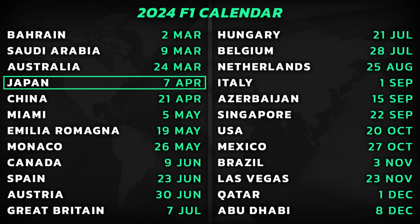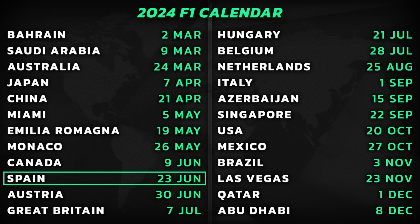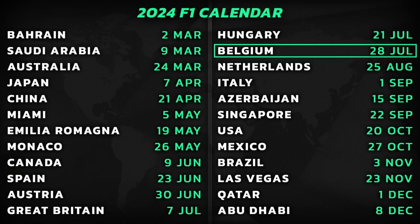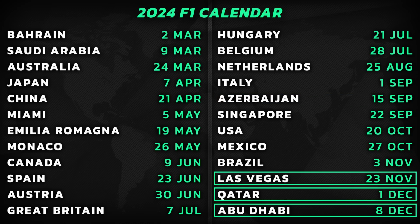A huge change there. Other key points and dates to note include the return of China and Imola to the calendar. The Spanish Grand Prix moves to an end of June slot and is the start of a triple header with Austria and Britain. Despite rumours saying otherwise, Spa remains on the schedule and will run again before the summer break. The race in Baku will be held much later in the year on the 15th of September. And the season ends with a triple header of races starting in Vegas and ending in Abu Dhabi on December 8th, Qatar sitting in between the two of them.